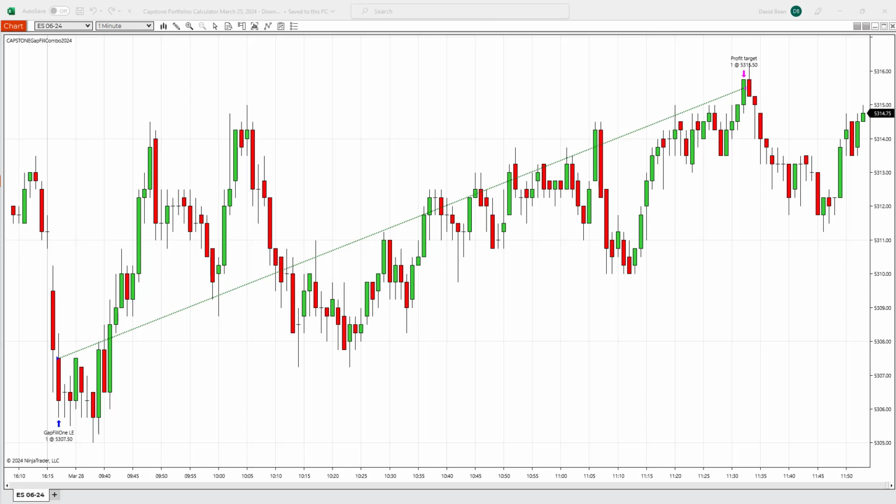Combo hitting its profit target this morning on this Thursday before a holiday weekend. This is in NinjaTrader 8. This is also included in Multicharts and Tradestation. And you can see the entry was a basic gap fill strategy.